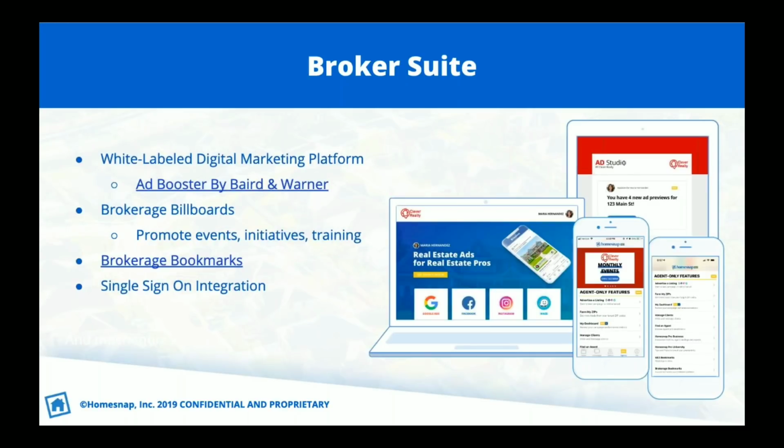The other features of the broker suite, we have currently partnered with obviously Facebook, Instagram, Google, and Waze to build a powerful digital marketing platform. And we have run over 300,000 advertising campaigns across those 4 networks. And we know what works when it comes to advertising on those networks. What works for our agents, what works with generating leads through those networks. And so what we decided to do is we realized that we've got this great platform and we want to give it to our BPP brokers.